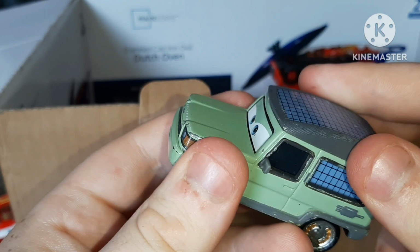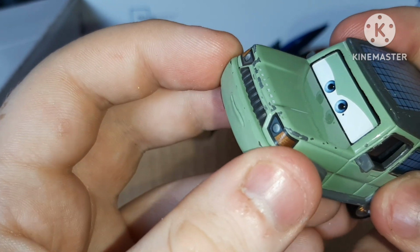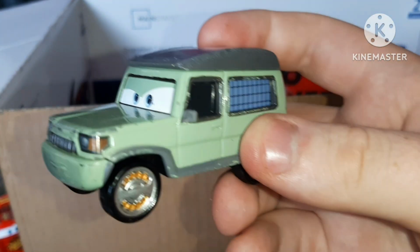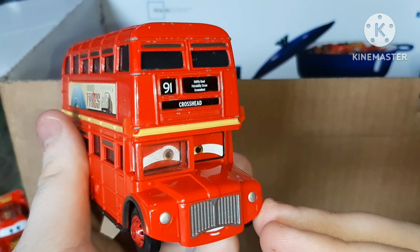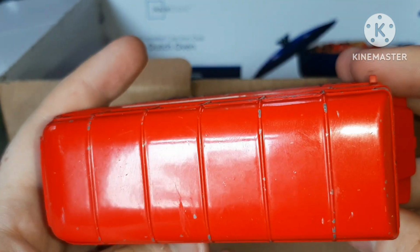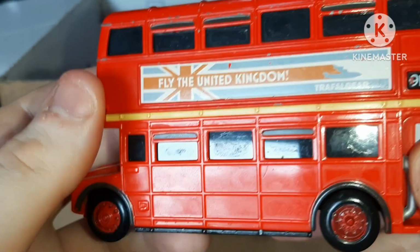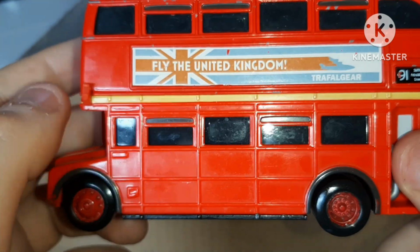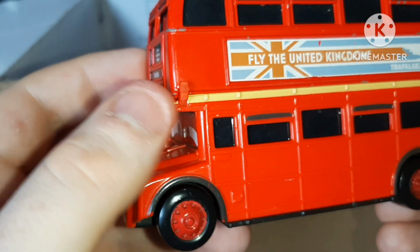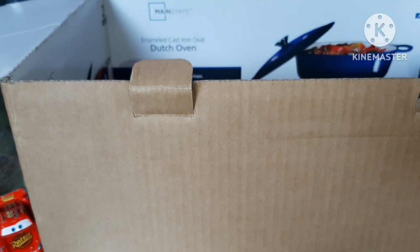I didn't have that one. I don't think that's supposed to happen. Nice. And the final thing we have in here is the Cars 2 Double Decker Bus. Cool. Sorry. Nice. He's got no mirrors. So, yeah. That was everything.